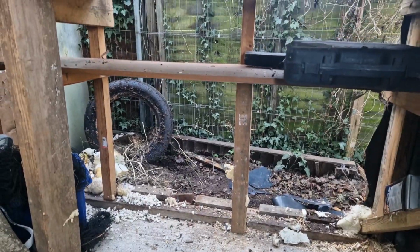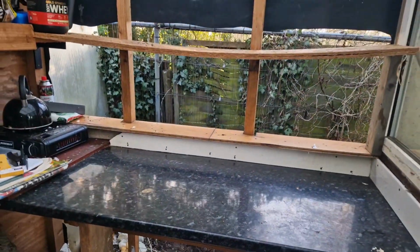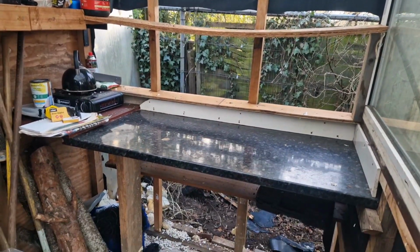So there we go, that is the back wall off now. Now we've just got to have everything crossed that I'm going to be able to finish this job on my own, because otherwise this is going to be a rather cold and wet shed for a week or so.